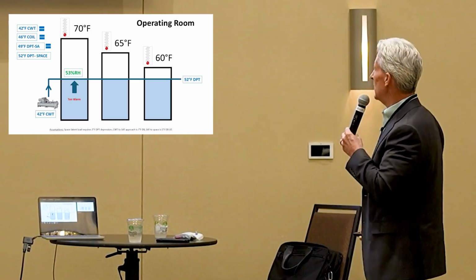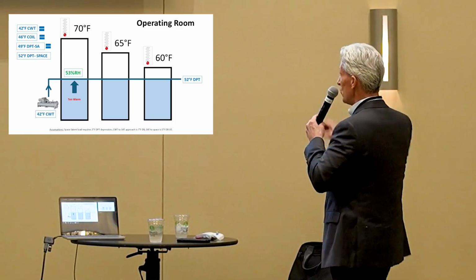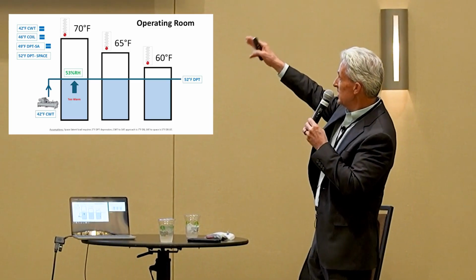That's the problem. Here's what happens in the real world. This is one hospital operating room, okay? 3 different scenarios.